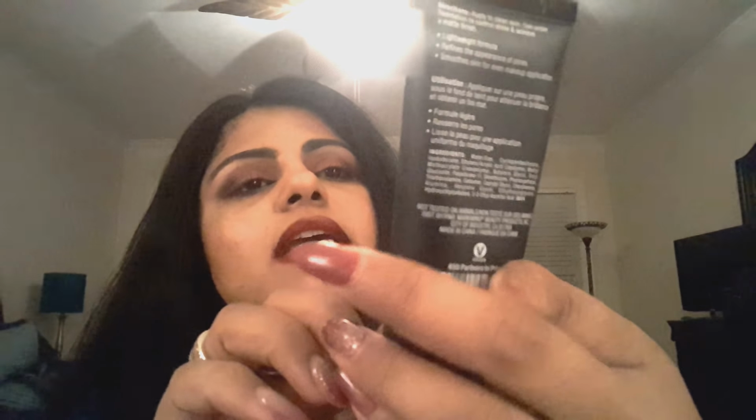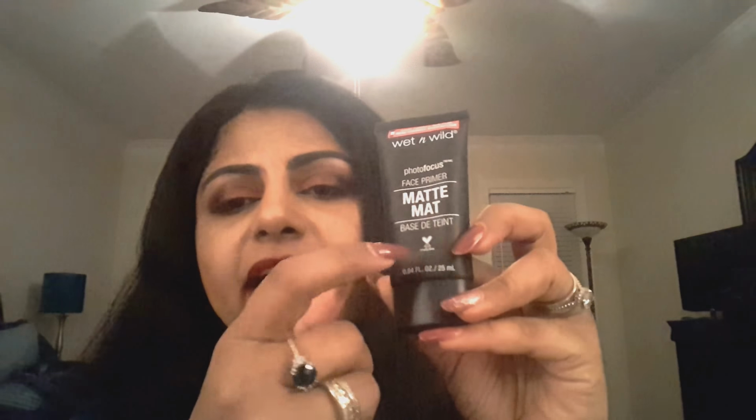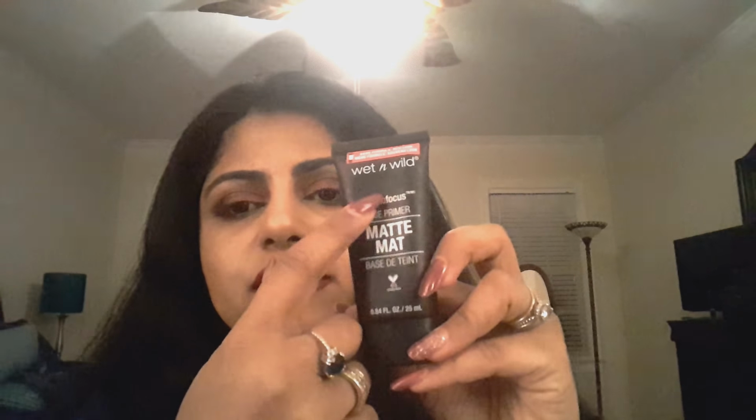So what I'm going to start off with is, of course, my skincare in the morning like I usually do. And the first thing that I apply is primer. So for a primer, I have decided to pick the Wet n Wild Photo Focus matte primer. And it's actually a new packaging. I believe this is a Photo Focus. It used to be in a white package before. So this is the new package. So that's my primer I'm going to use.